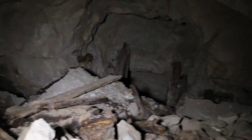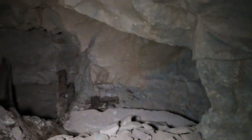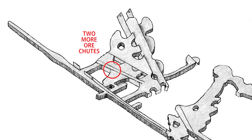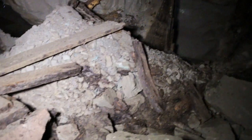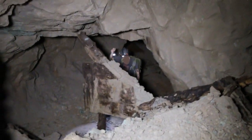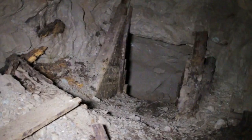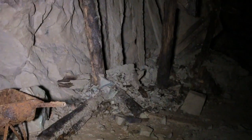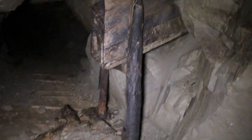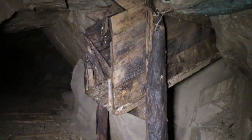And over here, in a corner we haven't looked at, is a couple more ore chutes. Go down here and have a look. Yeah, they're down there where the ore chutes come down. And over there. Okay, here's down at the bottom where those ore chutes came down. And there's one over here. Okay. I wouldn't worry about it.